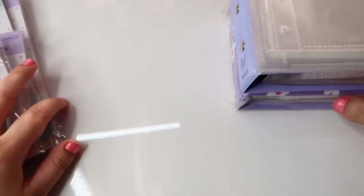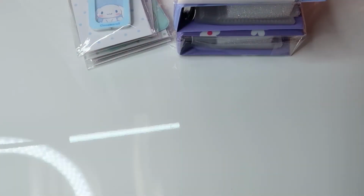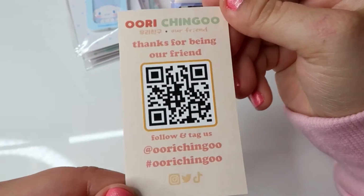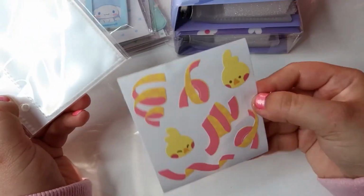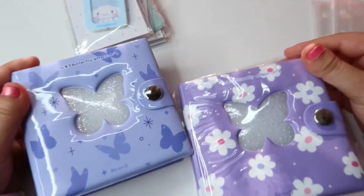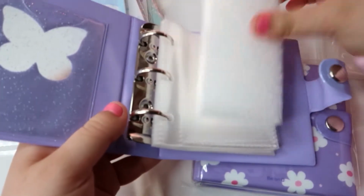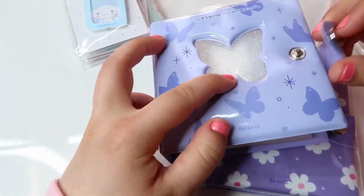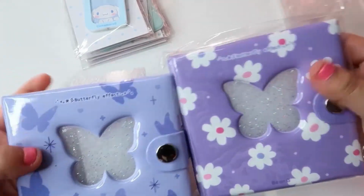And then the last thing that I wanted to show was I got a bunch of stuff from this Instagram shop. It's a Korean shop from Instagram. Here it is. They have a bunch of cute stuff, and I ordered 2 mini binders. They are so cute, and they already come with sleeves, these little tiny sleeves. And I bought some just in case I ever need more. I just bought 2 packs, but yeah, they're so cute.